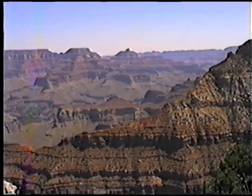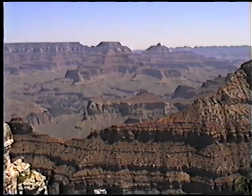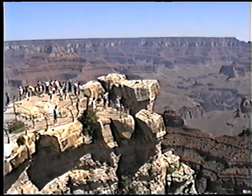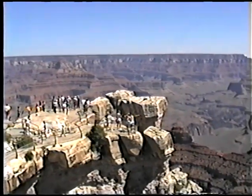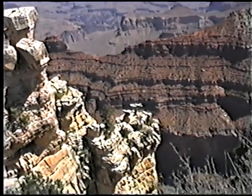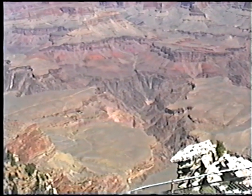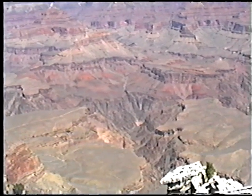Here it is, the Grand Canyon, August 31st at 11:30 a.m. Our first sight of it. This is Mather Point. We're 7,200 feet in the air. Immediately, the size of the thing impresses you, how overwhelming it is. Down, a mile down. Somewhere down there is a river. Right in the middle of the picture is the river. Coffee brown river.